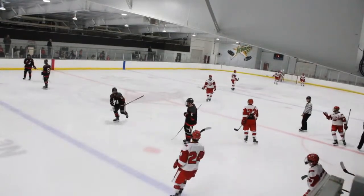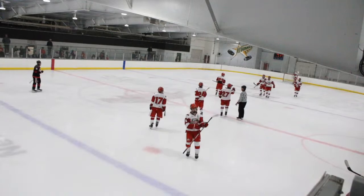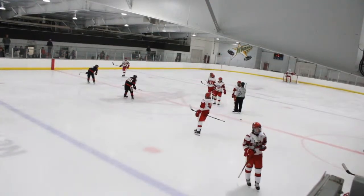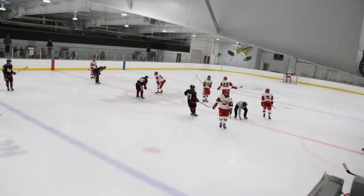13:32 left in the second period, and Lewis University goes up 3-1. No point in arguing about it. All you can do is just line back up and get grinding, boys.